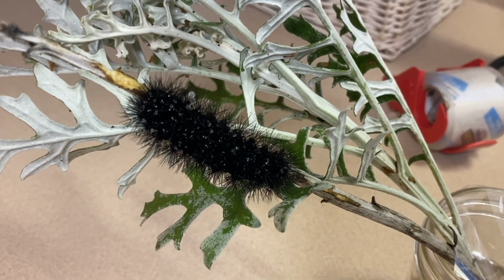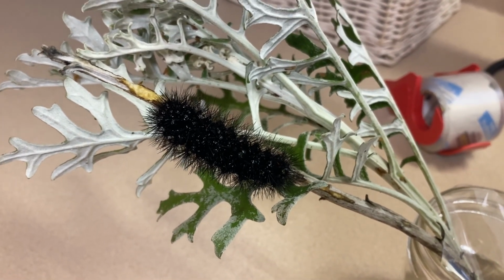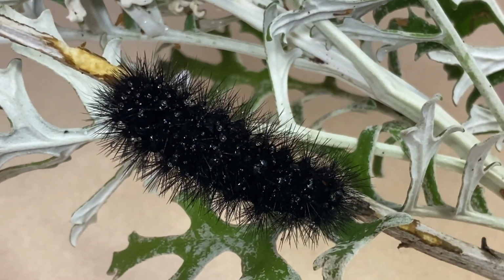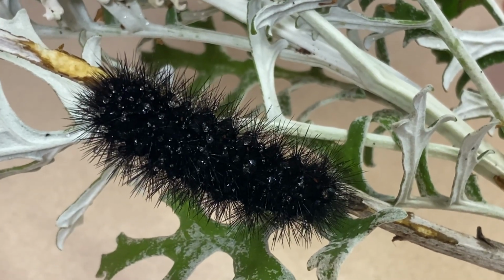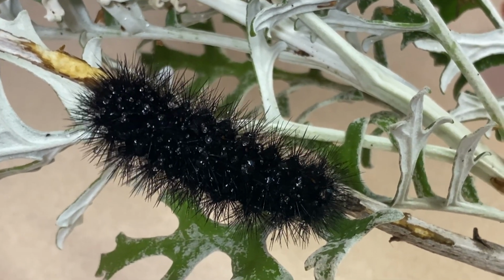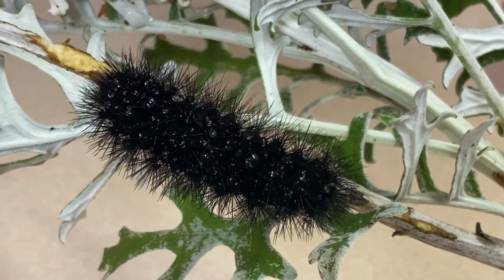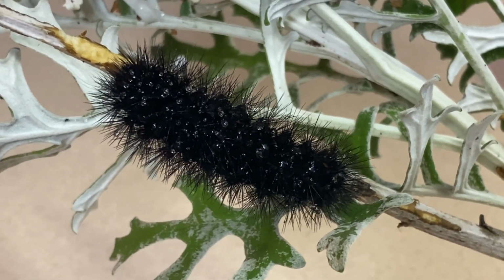Isn't it exciting? I tried to dry him off with a paper towel so that you could see, because he's got water droplets all over him. But that didn't really work, because those little things are kind of sharp, and so they don't really bend down. He's bristly.